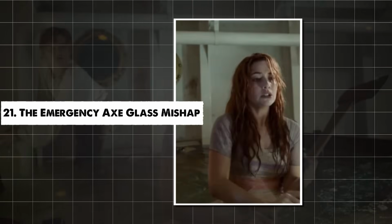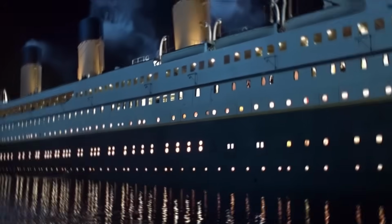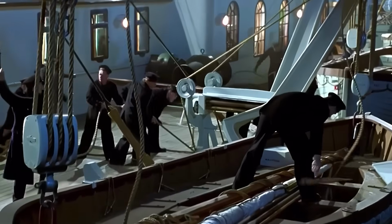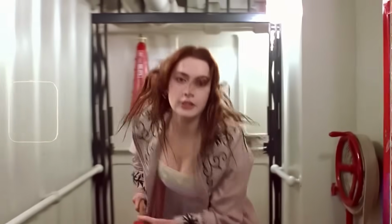21. The emergency axe glass mishap. There's a small moment during one of the most intense scenes in Titanic that most people miss on first watch. Rose is running through the flooding corridors, trying to survive. At one point, she stops at a fire emergency box that contains an axe behind a pane of glass. Rose smashes the glass and grabs the axe to help free Jack. Everything looks good until it doesn't, because if you pay attention to the next few shots, something weird happens.